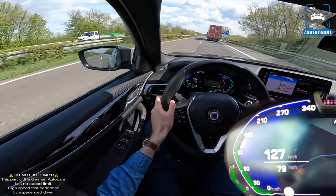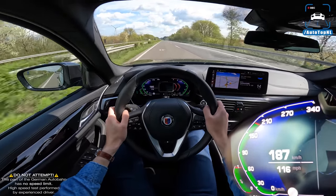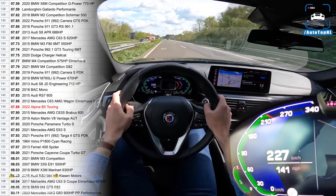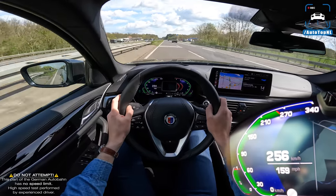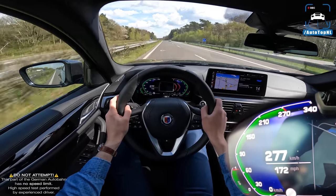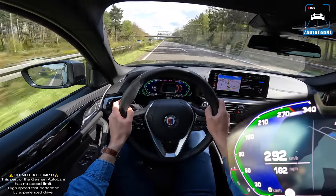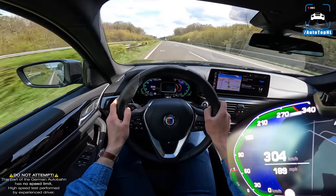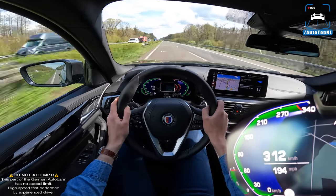And of course, we also measured the 100 to 200 performance of this car, which was 7.88, which is seriously quick. That's almost a second quicker than an Audi RS6, for instance. So it is properly fast, and it does so in such a cool way. It's just so relaxed. The suspension is nice and soft, but still gives you enough feedback so that you feel comfortable doing speeds like this.